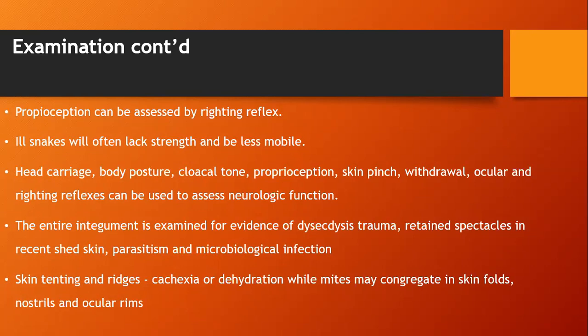The entire integument is examined for evidence of dysecdysis, which is abnormal shedding of the skin. As we all know, it's a normal routine for snakes to shed their skin after a specified time period. So we don't expect abnormal shedding, in the sense that it can be incomplete, where the skin is shed but is still hanging halfway, or only some portions of skin are shed. The normal behavior is to shed the entire skin slowly.